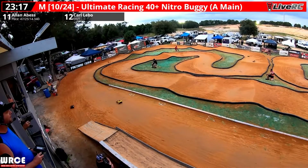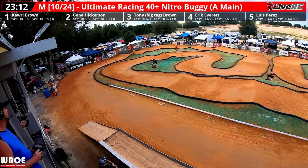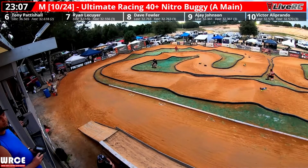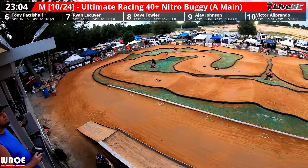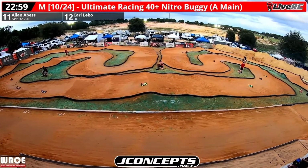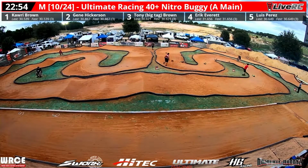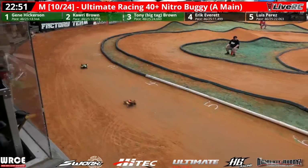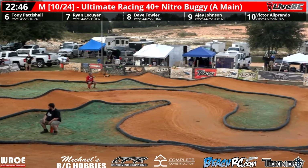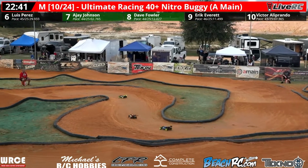Podium picks for top 5, guys. This is 40-plus Nitro Buggy A main presented by Ultimate Racing. Gene and Corey getting together, but they both check up for each other. Good sportsmanship. Tony Brown trying to get in on the action in the number 3 spot. One, 2, and 3 into the infield S section.